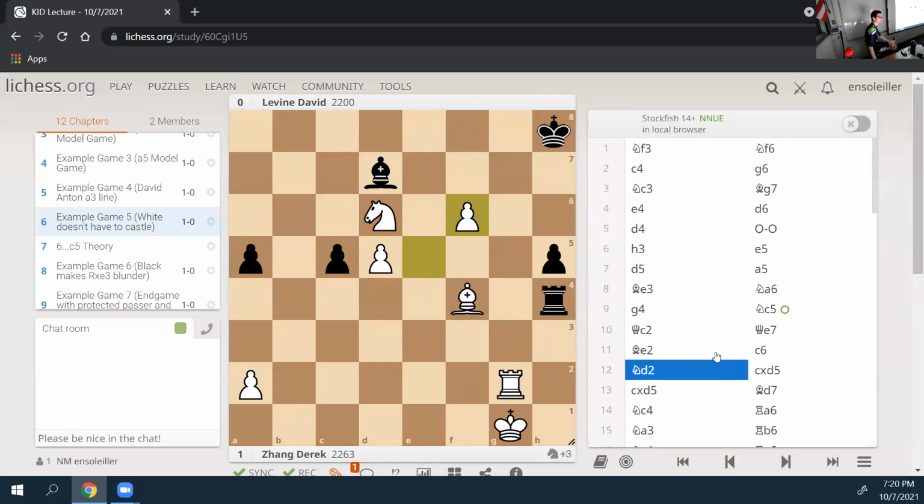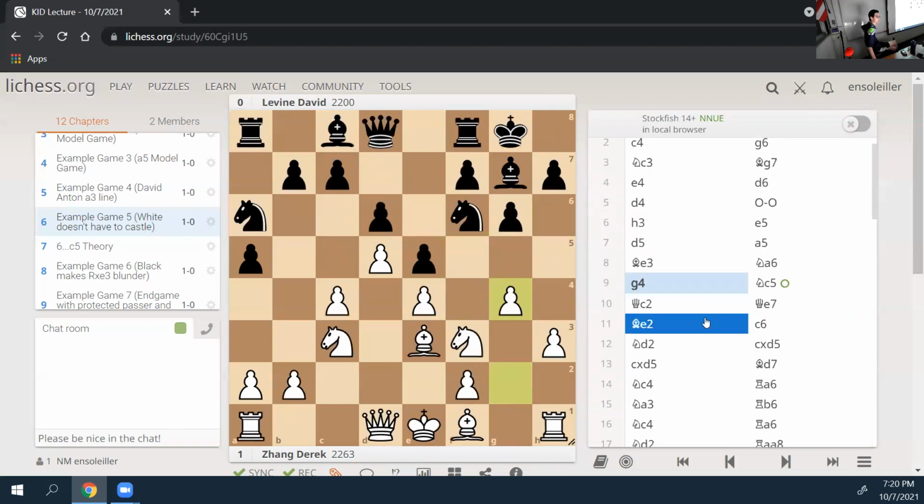So again, this is sort of an illustration. When you play h3 and g4, preventing black from playing f5, you prevent black from going about their normal King's Indian plan. They're forced to do something completely different to what they're used to, and they're more likely to make mistakes.